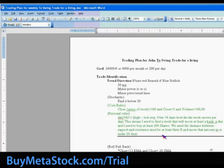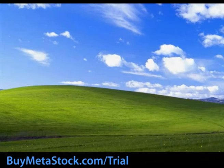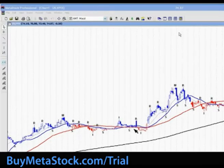Okay? So what you want to do when you do a breakout, a high relative strength means that that stock is performing very well against the whole entire market. So if I was going to look for a breakout trade, I'd click on Metastock. We're just going to review some of this real quick. You click on the field glasses. We click on Breakout. We click Explore.